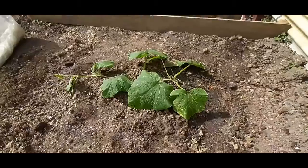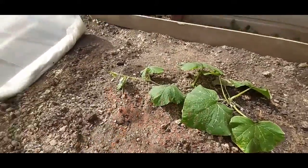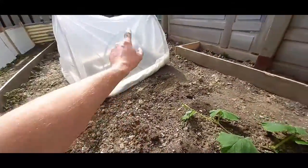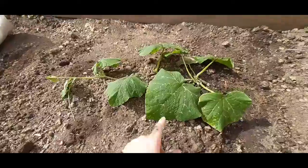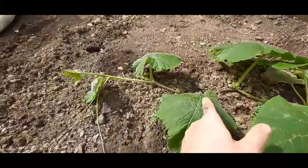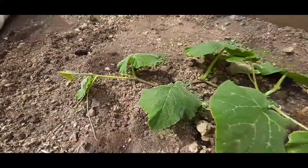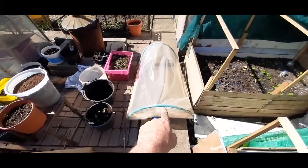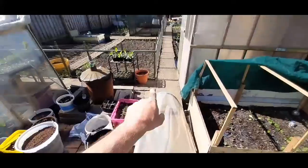Okay, right, so that's that in there. I'm going to put that cover on top of it, and then I'll do the other cover for the other one. But like I say, I just concentrate on the one vine, just keep an eye on it, and then we'll see what we get from it. Happy days. Right, so that's another one of them made. That's going to be going over the pumpkin at the top.